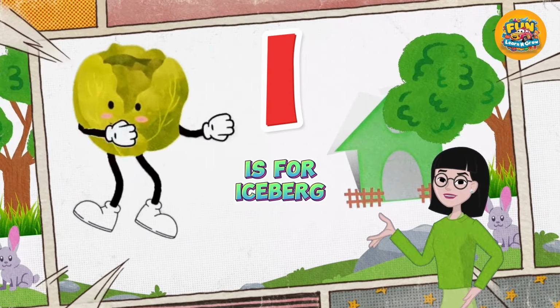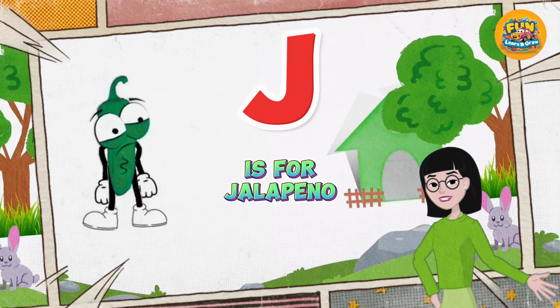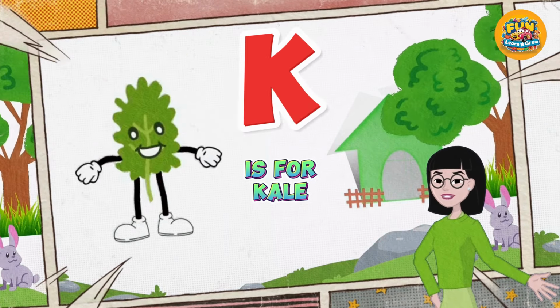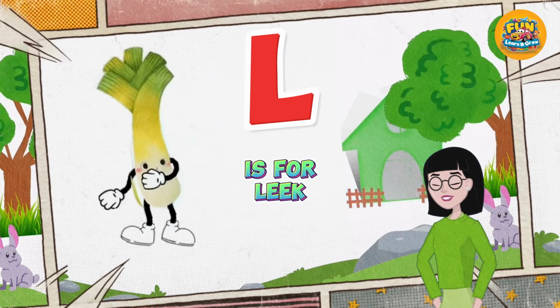I is for iceberg, a crisp lettuce head. J is for jalapeno, spicy and red. K is for kale, with leaves dark and curly. L is for leek, mild and pearly.